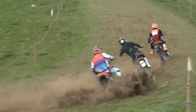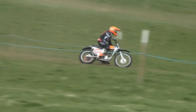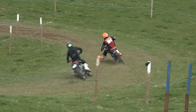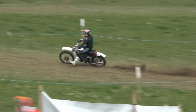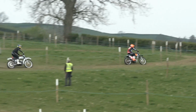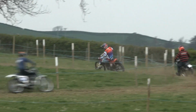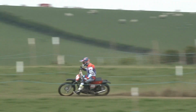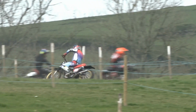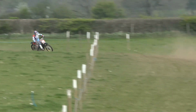Number 224 is Andy Hinchcliffe in second position on the CZ. So it's a cracking start by number 164, Tim Dalloway. Number 224 is Andy Hinchcliffe in second position, and I think it's 525 Dan Evans on the Maico who's currently in third. You can just see Dan there on his Maico. It's a 400 bike, and that's one of the machines that we had a look at in our paddock walkabout, so this will give you an idea just how quick this 400 Maico is.